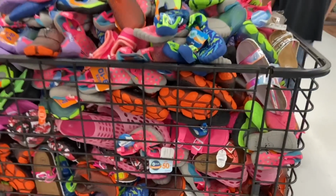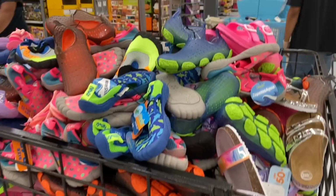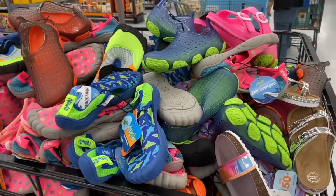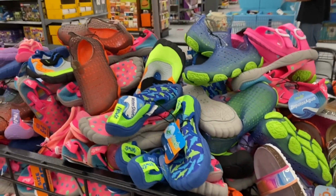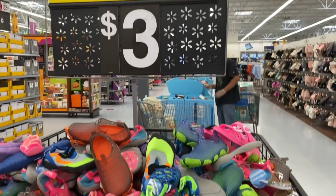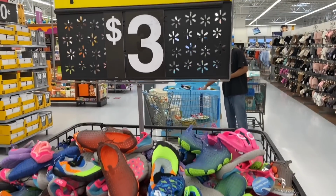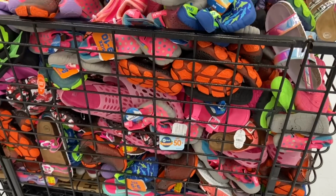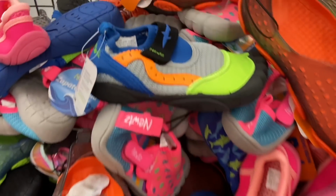All right, but if you guys want any of these right now, they're only $2. It says 3, they're only 2. Some of them regular price are about $7, $6, so it's still a good deal at 2. But stay tuned, because we are going to keep an eye on these, because when they hit $1.50, we're going to be back.